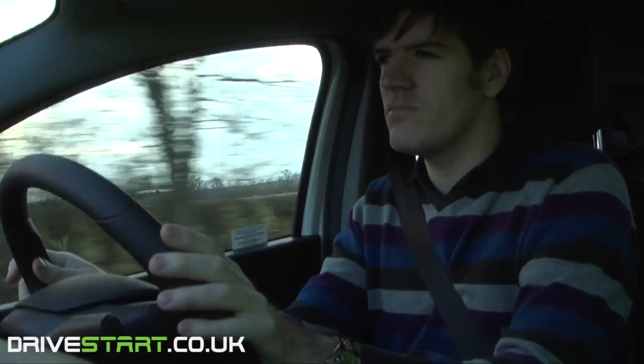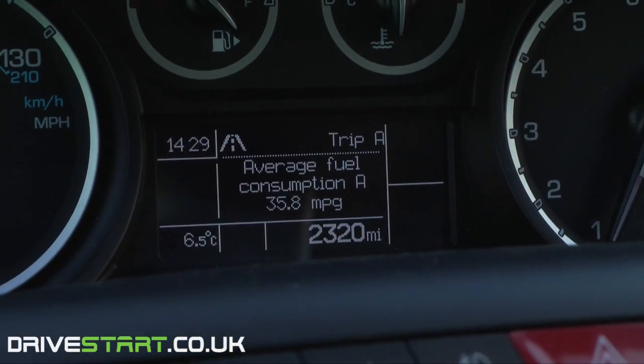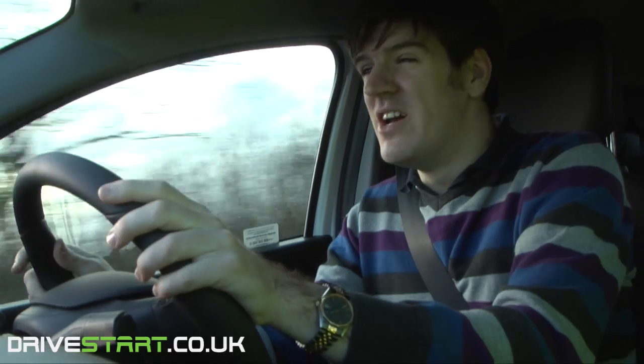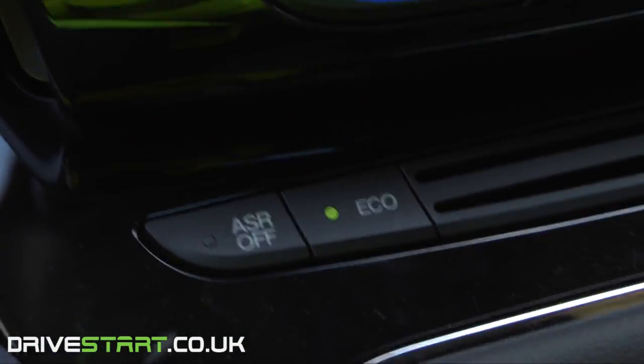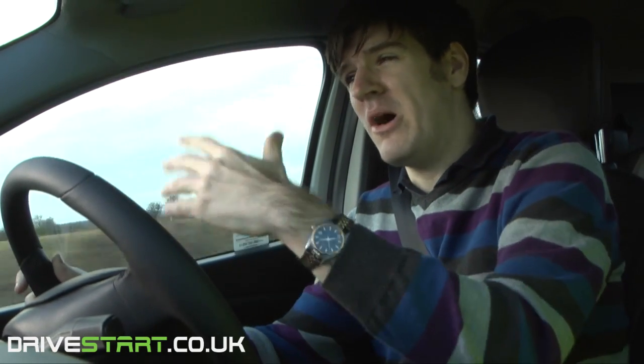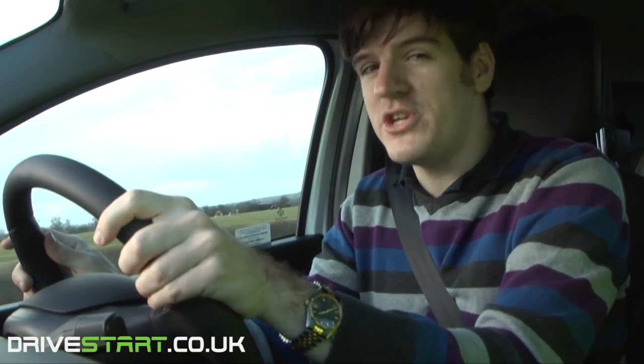On paper, the MPG is impressive, with a combined 67.3 MPG on offer, but in the real world, yeah, I'm not doing so good, and to be honest, that's over the last 300 or so miles of combined driving. There is an eco mode which reduces the engine's torque, and in city it's got a stop-start mode which can help to improve economy, but overall I still reckon that the quoted economy figures are a little bit ambitious.